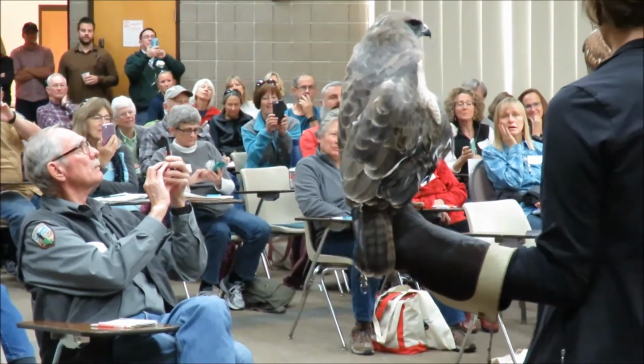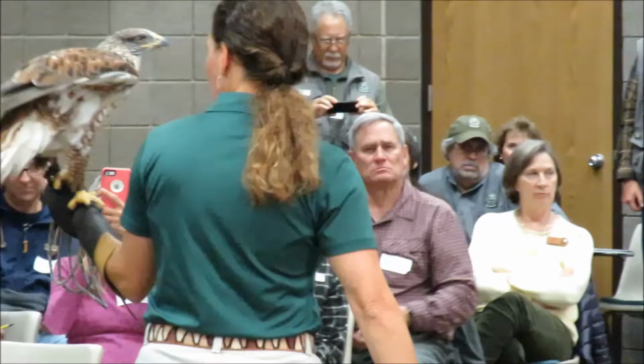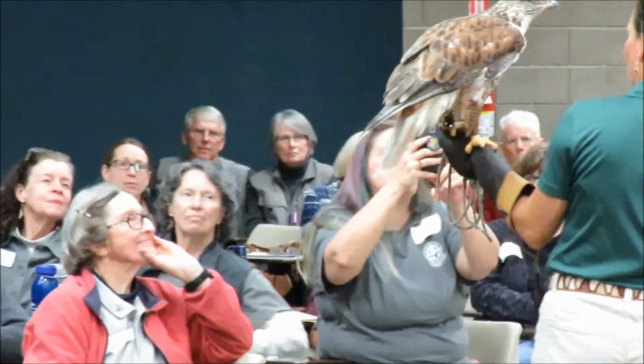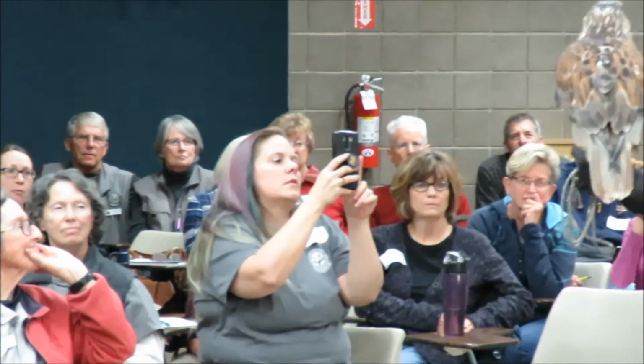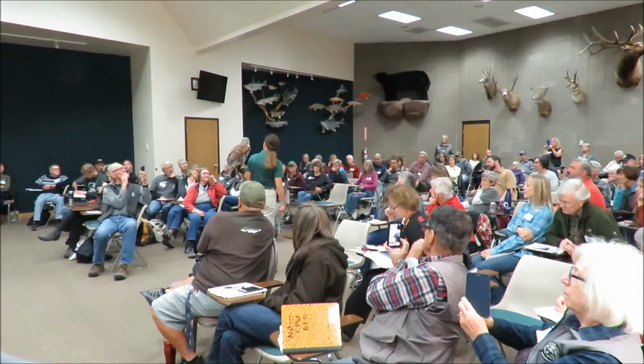I'm going to walk back here slowly so you guys can see. There's almost no mistaking them, regardless of the other colors. The second thing, if you happen to be close enough, of course, are the feet. This is a much bigger bird than the red-tailed hawk. Red-tailed hawks have bigger feet. She has showy feet, which is really interesting.